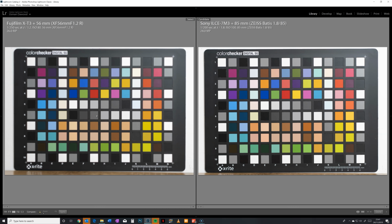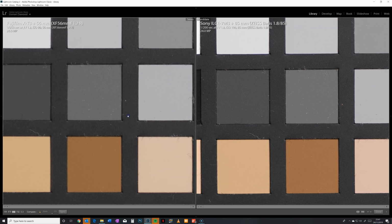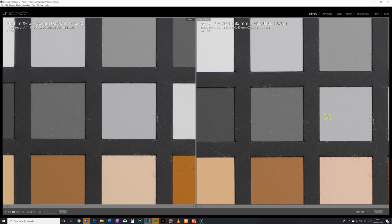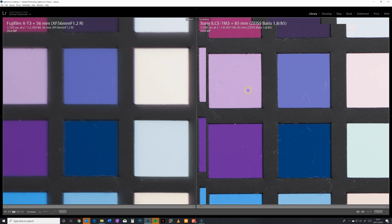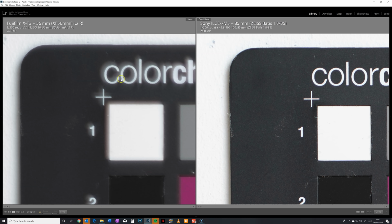And finally, we compare the sharpness between both of these lenses in a more controlled environment, and if we zoom 2 to 1, then you'll notice that the Zeiss is quite clearly better than the Fuji. It's picking up a lot more detail, and as we start moving towards the edges of the frame, you'll notice that the Zeiss retains that detail significantly better than the Fuji. The Fuji smudges quite a lot around the edges of the frame.